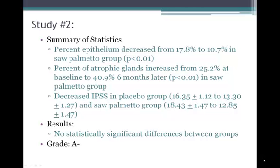There was a mean decrease in IPSS of 16.35 to 13.3 in the placebo group, and a mean decrease of 18.43 to 12.85 in the treatment group. The results showed that there was a significant statistical difference between the groups. We graded this study as an A- because it is a randomized, double-blinded clinical trial. However, the sample size is very small.